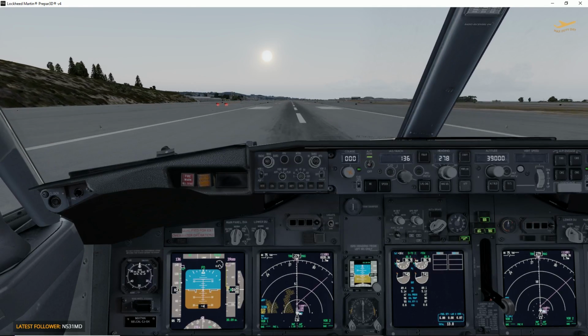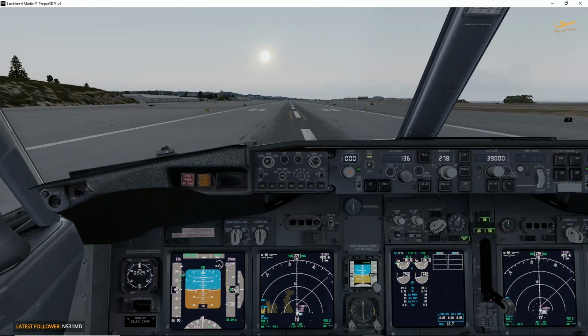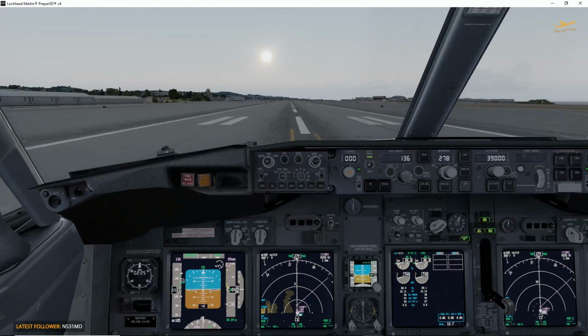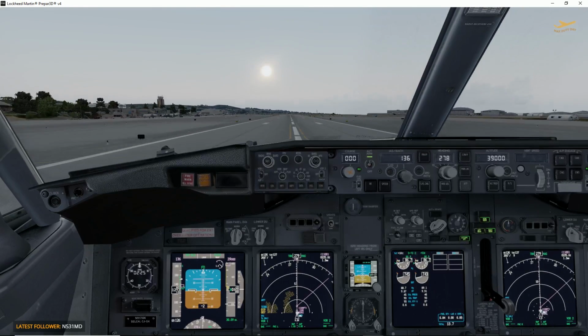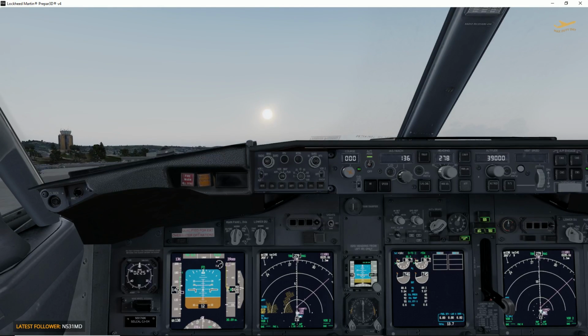80 knots check. Cross check, I guess, if I had an FO, since I'm the only single pilot. V1. Rotate. V2. That was a little early. Alright, positive rate, gear up.